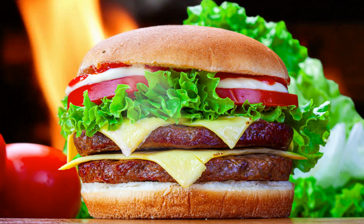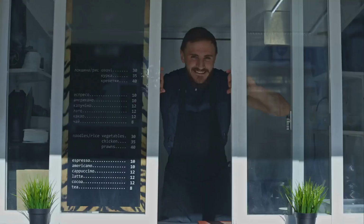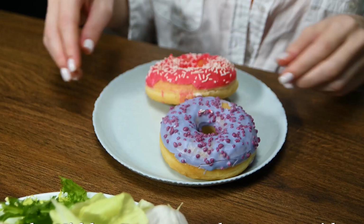So, ditch the bun, pile on the protein and veggies, and enjoy a burger that's both delicious and good for you. It's a simple yet effective strategy. It's a win-win situation anyone can understand. So go ahead, enjoy your bunless burger and savor every bite.